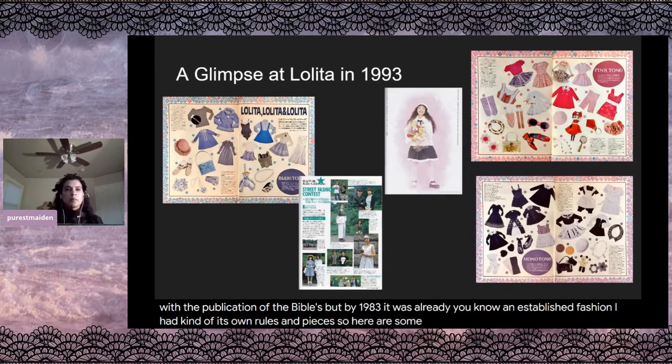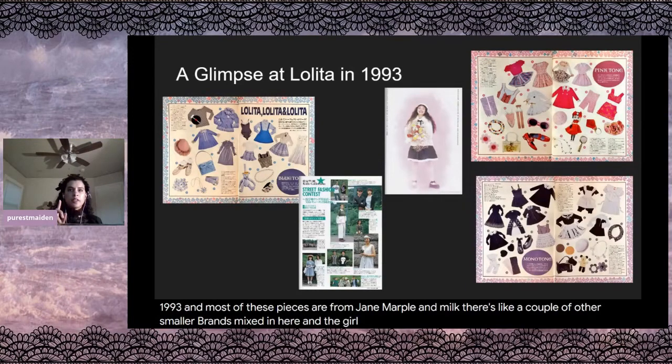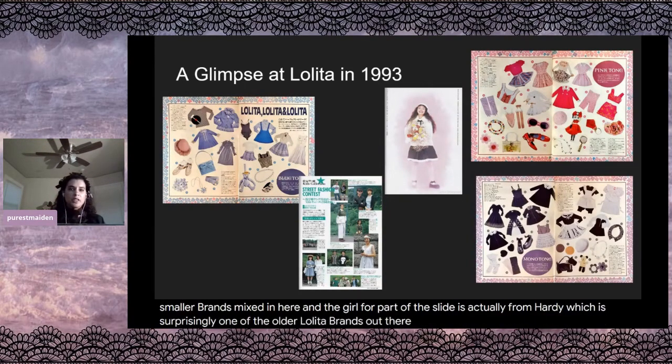So here are some images from a couple issues of Cutie in 1993. And most of these pieces are from Jane Marple and Milk. There's a couple of other smaller brands mixed in here. And the girl in the center upper part of the slide is actually from Heart E, which is surprisingly one of the older Lolita brands out there, and they were really popular in the early 90s.